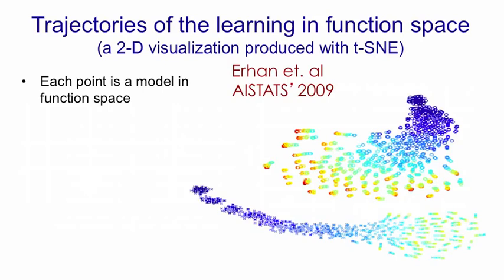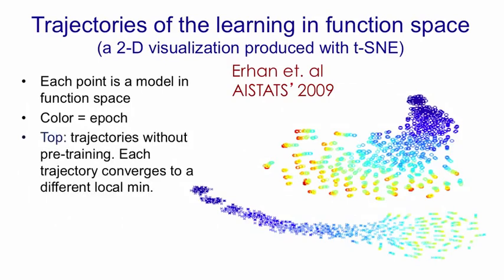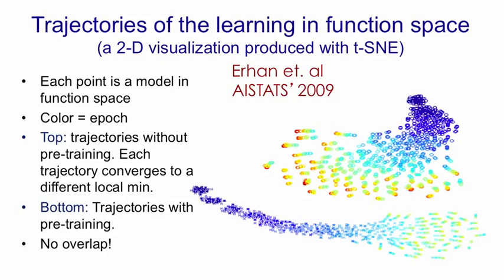That's even more pronounced with the pre-trained networks at the bottom. So the color tells you which epoch you're in. The trajectories at the top without pre-training show that different networks end up in different places in function space, and they're quite widely spread. The trajectories at the bottom show that with pre-training, you end up in a quite different region of function space, and the networks tend to be more similar to one another. But the main point is there's no overlap. The kinds of solutions you find, if you pre-train the networks generatively, are just qualitatively different from the kinds of solutions you find if you start with small random weights.